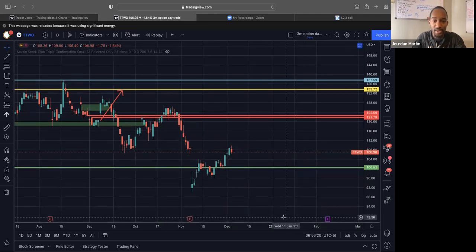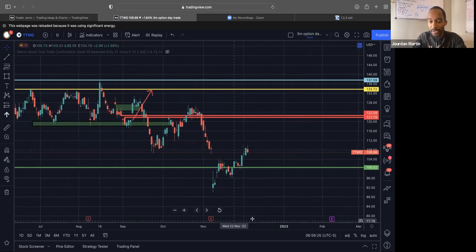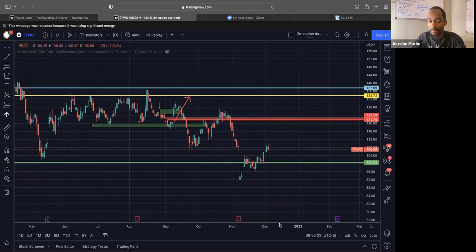First up, we got Take Two Interactive, and these are all similar setups. I'm looking for pullbacks here. I'm in some bullish trades. I put some bullish trades out on the watch list that we're letting play out. We took 60% on Boeing yesterday, 30% on the NEO. Now I'm looking at some possible pullbacks.